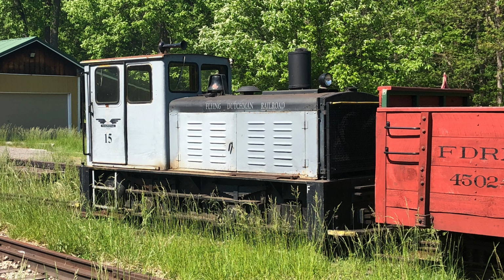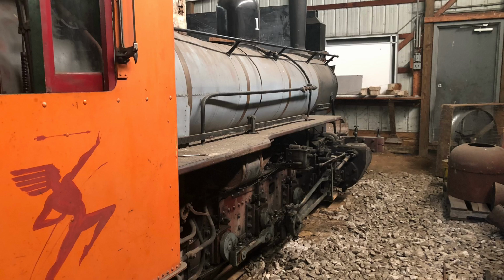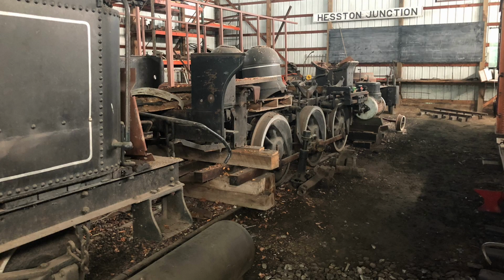This is Flying Dutchman Railroad number 15. It's a diesel. It's not being used currently. This is 080-99-3364. It used to work in East Germany before it was brought to Hesstons as surplus. This train is apparently named Granny, and it's the number 1 of the Brookfield Zoo before it switched to non-steam power. For some reason, it's lettered for Milwaukee Road. This is a doppelganger of number 2. It's the same class, but it doesn't look to be in too good a shape.